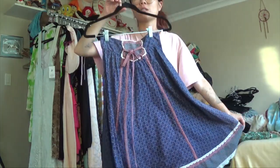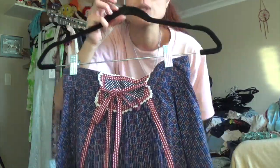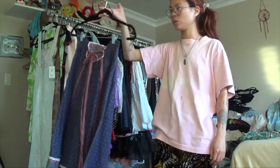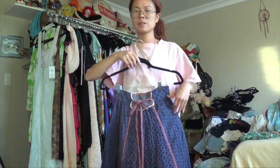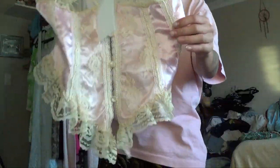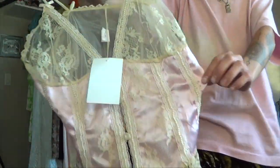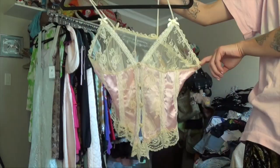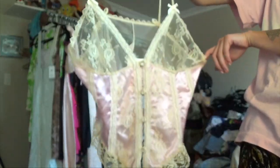If it was a bigger size, I'd honestly run it for a giveaway, but it's pretty small. We'll see if this goes because I just feel like it's a specific size. Okay, this top I had to repair, but it's this really cute lace top. It's labeled a medium, but I feel like this would be best for an extra small or a small.